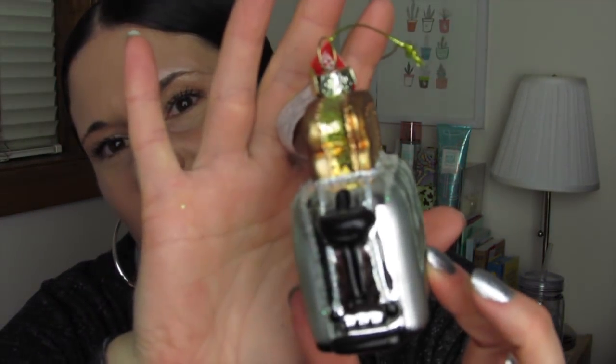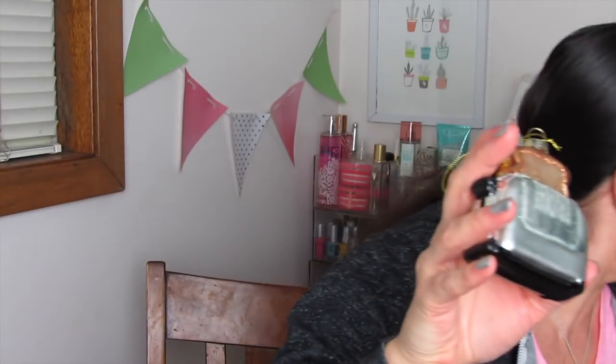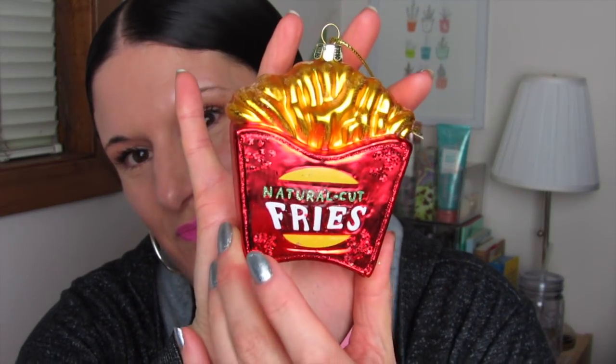Oh, this one is so cute. Look, you guys, it's a toaster with some toast sticking up. That is so cute and vintage. It would really go cute with this little one. This was originally $6.99. No way. And it's not broken. It says natural cut fries. How cute. Originally $9.99. French fries. That is so cute. I like the font on this.